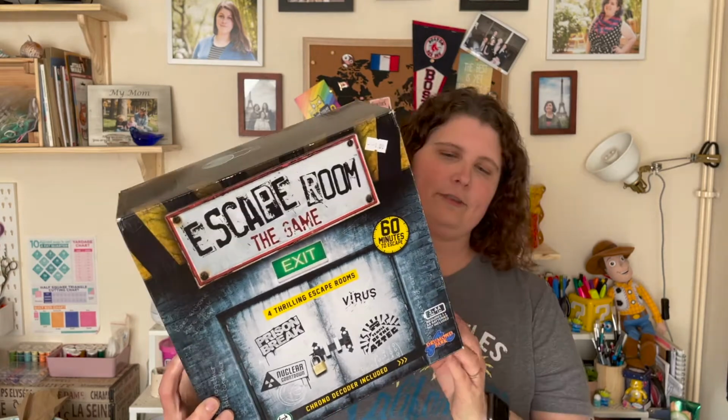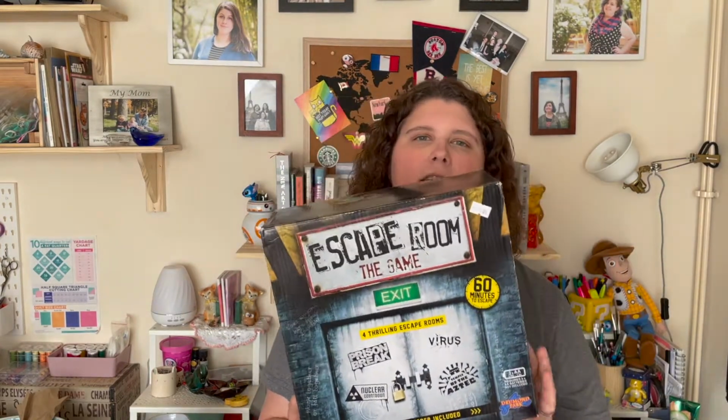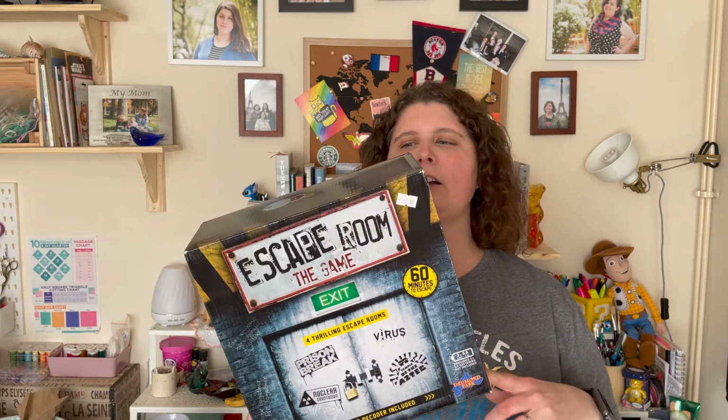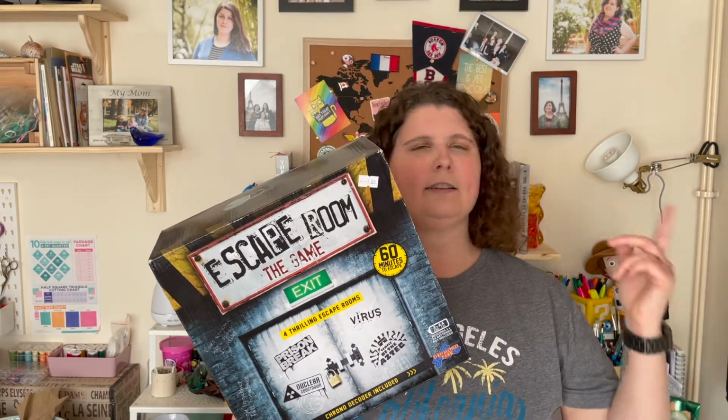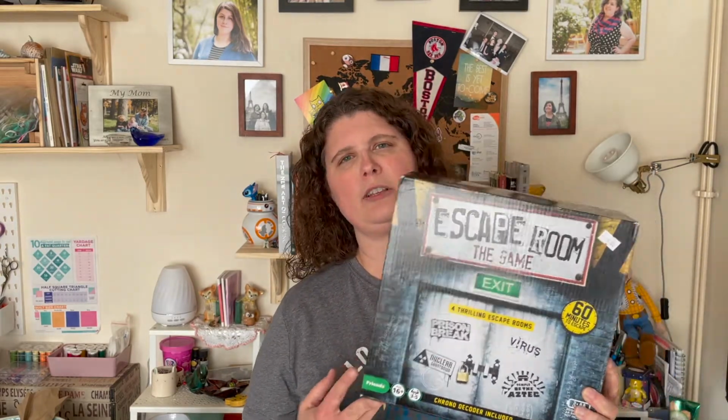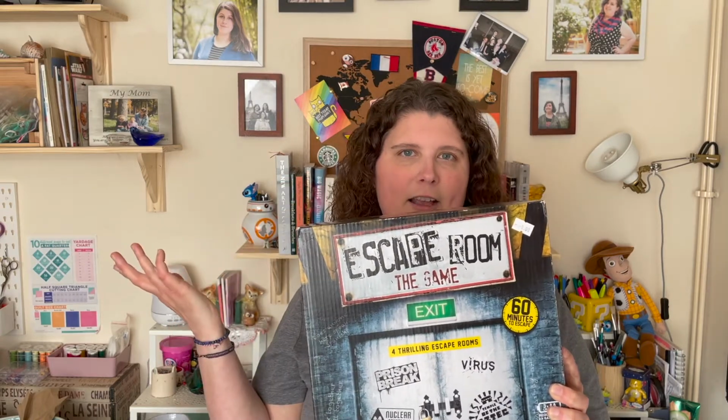Okay, the next thing, this is definitely not vintage, it's a modern thing, but it was only £1, and it's an Escape Room, the game. Let's see, what does it say here? It says on here somewhere, oh, 4 thrilling escape rooms. So I got this because right now things like escape rooms are very popular, and I just thought, 4 quid, why not? Give it a go. Worst thing that could happen is it doesn't sell and I give it to my nephews or something. Or it's a drunken party game. I really don't drink, but you never know. If I did, I'd get this out. Would I win? Probably not.